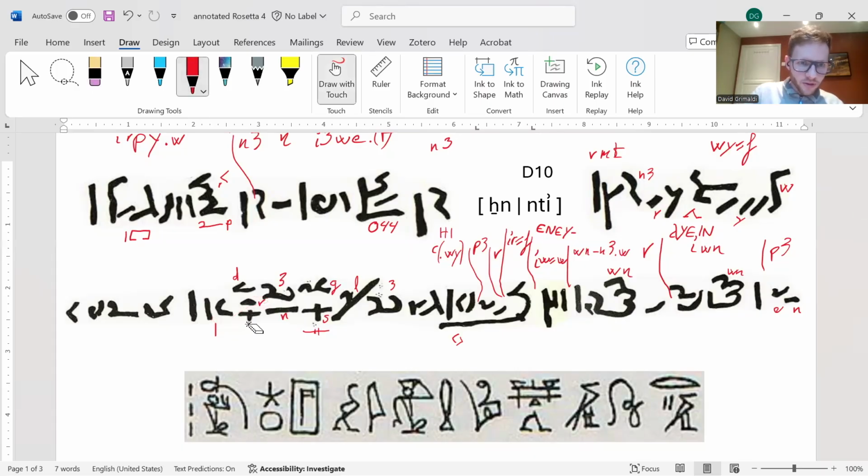Why is my pen all of a sudden not working? Oh God, it's been a long time since this happened. I think you got it. Yeah, there we go. Draw with touch pressed. Yeah, I think I have it now. There was a button I had activated that I didn't want to activate.